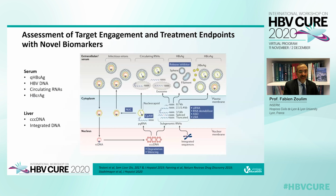Besides these drug discovery efforts, there are also efforts to discover novel biomarkers that will be very important for the evaluation of the new drugs in clinical trials. Beside the classic viral load assays, we have quantitative HBs antigen, which is really the major clinical endpoint because it is associated with a strong clinical outcome. The caveat with HBs antigen is that it is expressed both from cccDNA and integrated viral sequences.